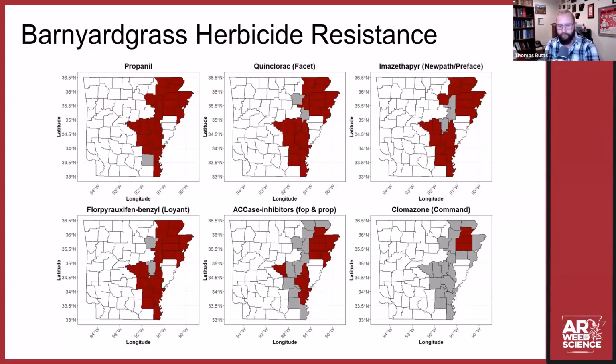This is from a few years' worth of herbicide resistance screening of different barnyard grass populations across the state. And you can see here, each figure is a different herbicide and a different class of herbicides or a different WSSA group number. And so you can see we have over 6 different sites of action or 6 WSSA group numbers' worth of resistance in the state of Arkansas: propanil, which is a group 5, quinclorac is a group 29, imazethapyr is a group 2, fluoroperoxyfenbenzol is a group 4. The ACCase inhibitors are group 1s, and then clomazone is a group 12 or 13, I can't remember right offhand. But all of those are different groups of herbicides, and we have resistance confirmed in the state in our barnyard grass species in the counties that are shaded red.